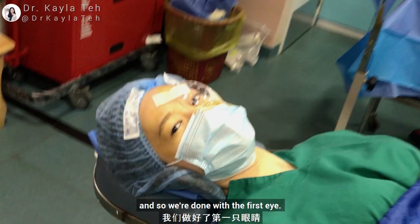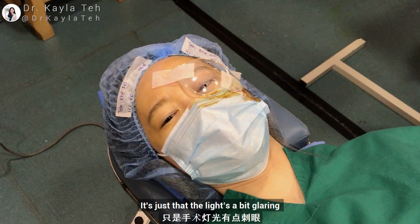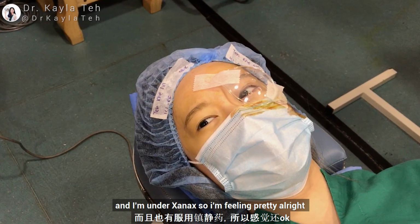Gave the second eye. I think I can see a little bit. It's actually not painful. It's just that the light is a bit glaring. And then there's a little bit of pressure. But since it's on anesthetic and I'm under Xanax, I'm feeling pretty alright.